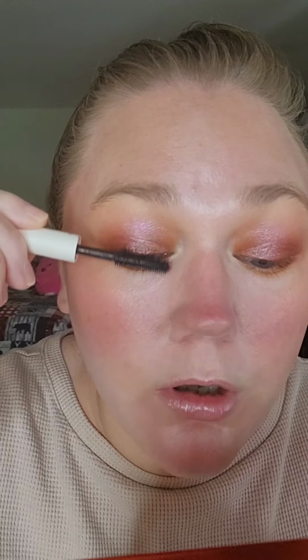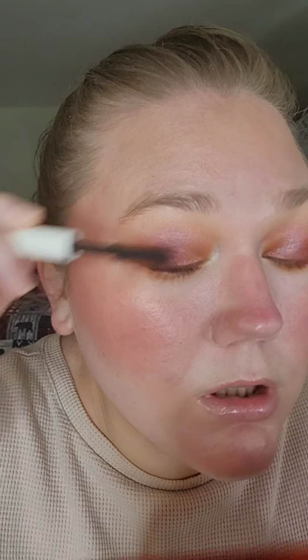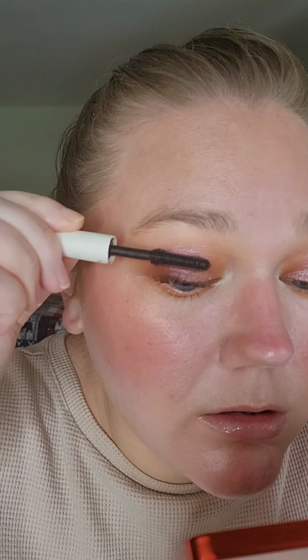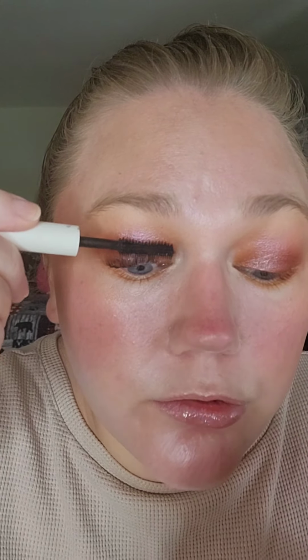I don't do false lashes or eyeliner. If I did, the eye look probably would look better, because I feel like a lot of people who do colorful eye looks do tend to use eyeliner and false lashes, and it looks better. It makes the look more cohesive and put together. But I've never worn false lashes, and I've tried to do eyeliner and I just can't do it. It's not a skill set I have at the moment, and I'm not sure I even want to bother trying.